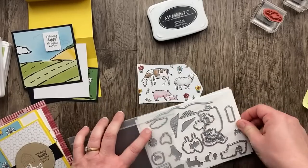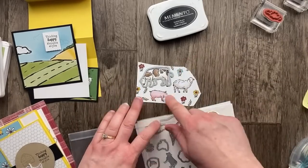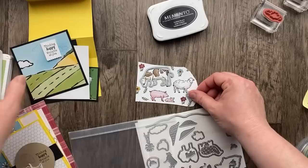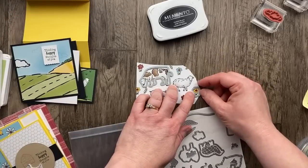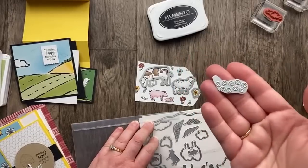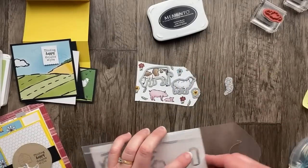This is really cool. So we've got a die that's going to cut the cow. There's a die that cuts the pigs. There's a die that cuts the flowers. And I think we want to do a yellow flower. And then there's also a die that cuts the sheep. And the sheep also has a texture die. And so we're going to die cut that and see what that looks like.